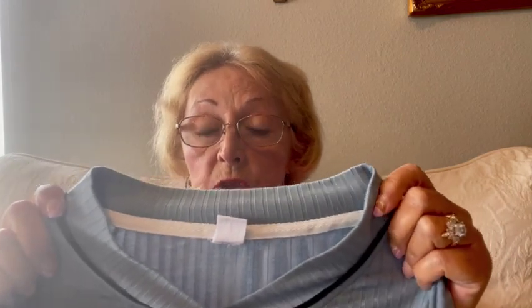All right, so the first thing that I bought, I wasn't real sure about what kind of clothing they'd have, but I figured I'd start out with this nightgown. All right, so here's the nightgown that I bought. I bought it in an extra large size 12. And yes, extra large size 12.